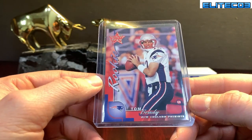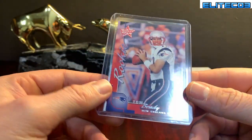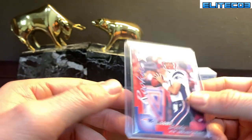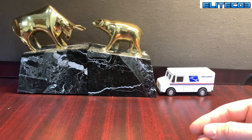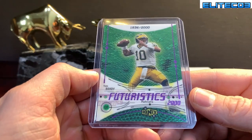That last one was the Certified. This is the Leaf Rookies and Stars. This might be my favorite Brady from 2000. I mean, it's definitely top three. It's just cool looking. You know, there's only 1,000 of it, so I think there's about 1,000 of the Contenders auto, if I had to guess. Here's the Ionics.